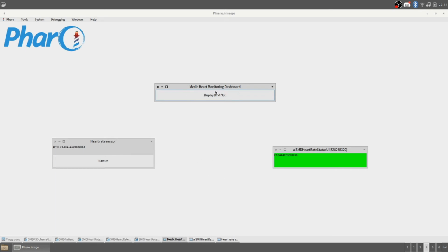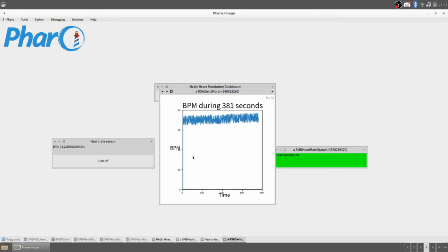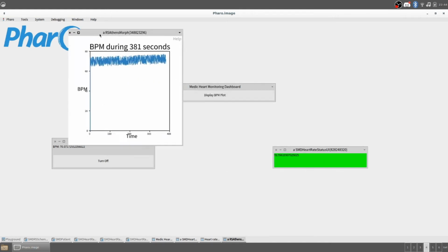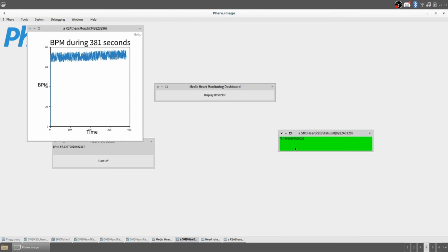Here we have the dashboard that the medic uses for monitoring his patient. By clicking on it, we can obtain a plot of the whole patient monitor samples, and here on the right side we have the UI that the caring family member of the patient has on an app on their mobile. This UI only displays a single heart rate sample, this one, and a color that notifies on whether he is okay or not.